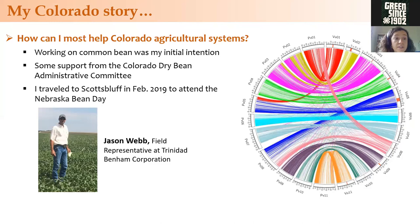So then I initially thought of working on common bean, because as I said at the beginning, it's a crop that is pretty closely related to cowpea. And this is what I want you to see here, to learn some genetics. It's a very intuitive plot. Here on the right, you have the 11 chromosomes of cowpea, VU1 to 11. And on the left, you have the chromosomes of common bean, PV1 to 11. When two sequences are very similar, you have a line connecting them. What you see clearly is that even some chromosomes have one-to-one relationships between cowpea and common bean. This maintains the similarity of sequences and the order between cowpea and common bean. That's what we call synteny. So really syntenic, really good. And that's important because then resources of one crop can help the other crop. And that's what I thought I would be doing.